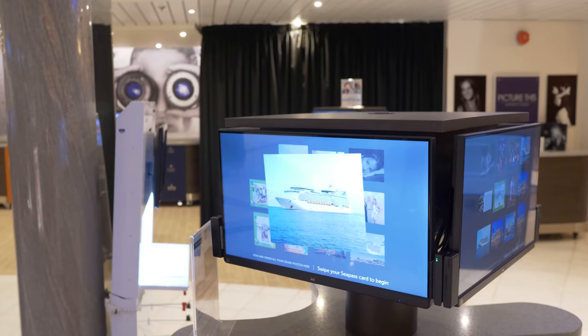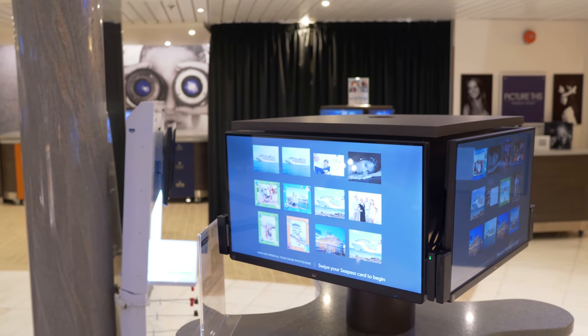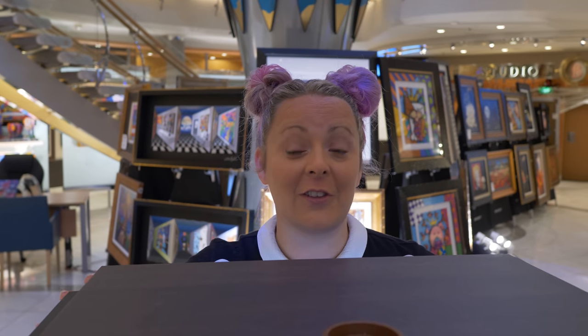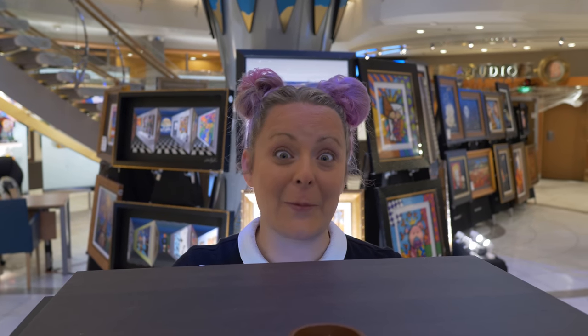We are now in focus, the photo gallery on board Mariner of the Seas, and all of your pictures are electronic, so come over here, check out all the cool things that you've done on your vacation from the amazing photographers on board.